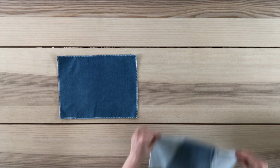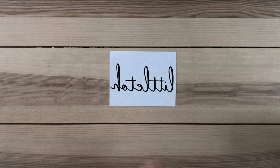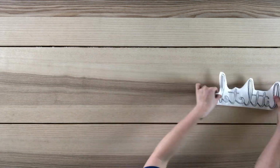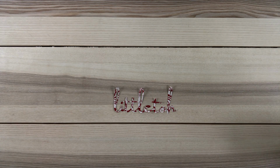Okay, it's the last part of the challenge, so let's get right to it. I cut out 2 rectangles that I've bleached to match the dress. I'm going to use heat and bond to attach the fabric from the pants onto this piece. I printed out a flipped version of the word little toe and then traced it onto the heat and bond. Then I placed it on the fabric and ironed it in place. Cut, and you should have something that looks like this.